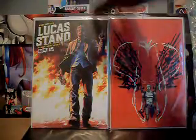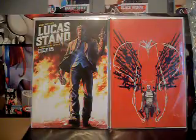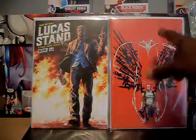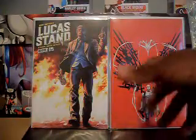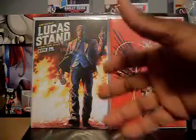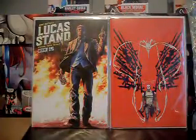This is the original cover, very cheap. You can get it from eBay, you can get it from comic book stores, it really doesn't matter. This was in a comic book shop. This was an eBay purchase, so that's why I put them kind of together. This was like $2. It's really cheap. Again, you can find it in your local comic book store. It's nothing crazy. It's just a cool storyline.